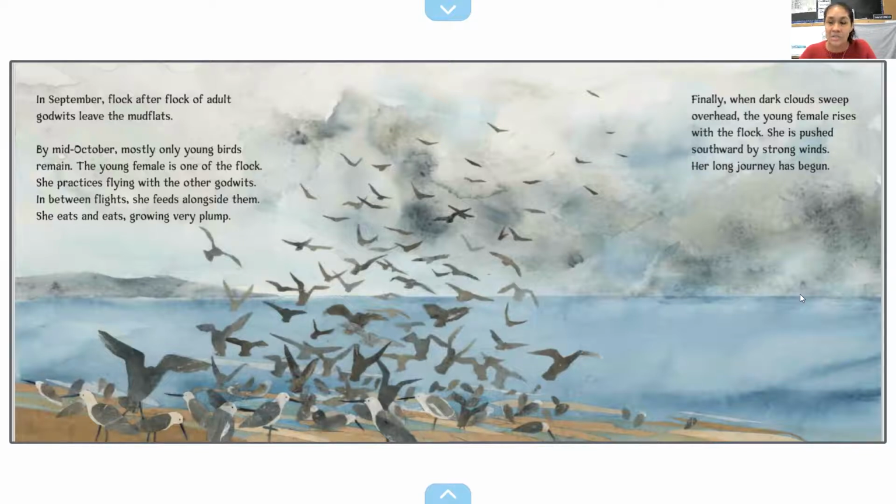Finally, when dark clouds sweep overhead, the young female rises with the flock. She's pushed southward by strong winds. Her long journey has begun.